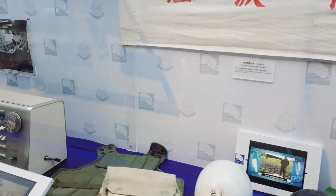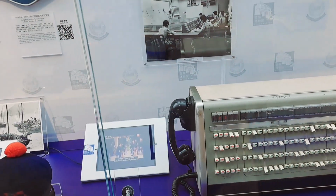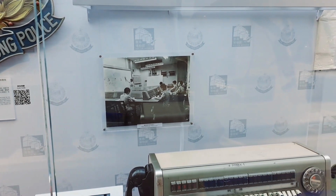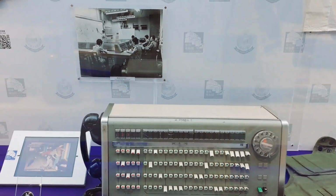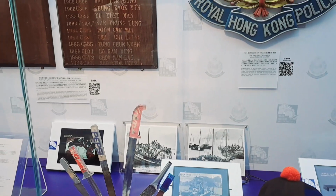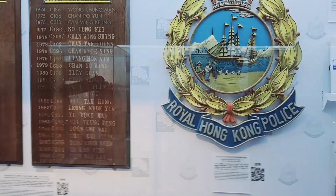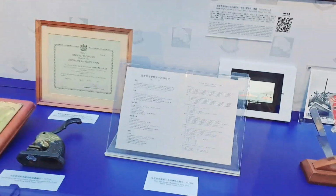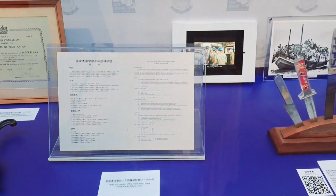So, saglit tayong sinamahan ng stop dito para i-explain yung mga nangyari during that time. Pero ang napansin ko lang talaga dito is, during that 1946-1960 ay mga foreigner people talaga yung mga unang-unang mga police dito. So, yan ang mga kagamitan ng best all-round cadet. May pangalan sila dyan. Ayan. Royal Hong Kong Police. Police Cadet School. Sa mga awards. Certificate of Registrations.